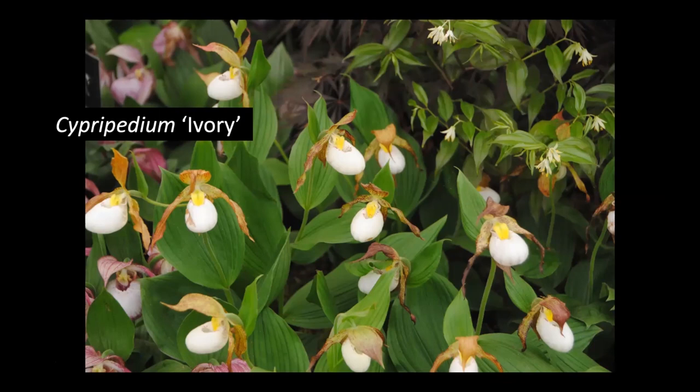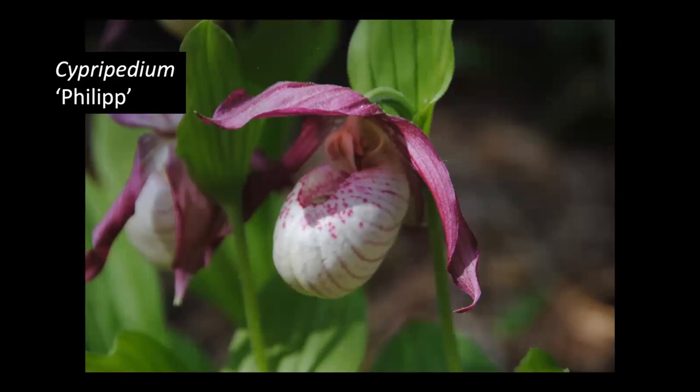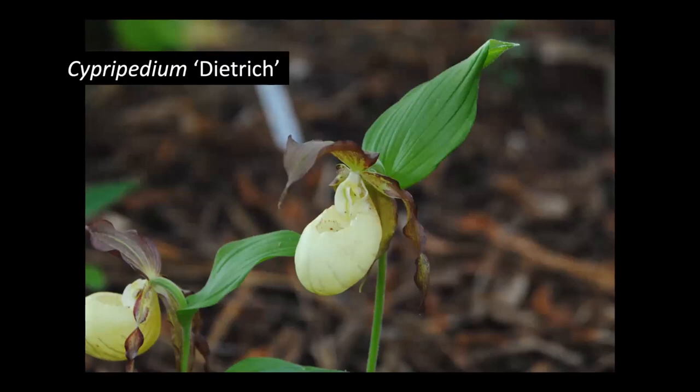Now, the ones that I mostly grow personally, because in my experience in recent years they have been the easiest to grow, are a whole group of them that have mostly German names. They're from Mark Frosch, who is an orchid breeder. He breeds all these hybrid orchids. So you have Cypripedium Philip. Look at that, isn't that striking? Dietrich, I like Dietrich quite a bit. You can see the Parviflorum influence in there, the yellowish with those twisted petals.